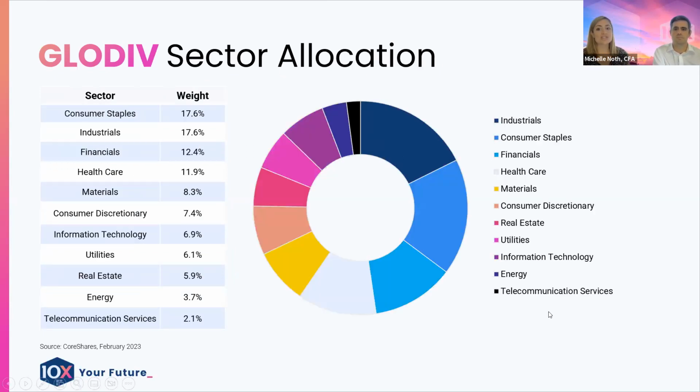And the sector allocation is particularly interesting. Because of the nature of the selection and filtering for these established businesses, you get quite a strong overweight in consumer staples, 17.6% there at the top. And you get a natural underweight of information technology, so IT only at 6.9%. That's a big difference from the market cap weighted benchmarks at the moment, which all tend to be quite heavy in IT, closer to 18 to 20%. So that's what makes this a good diversifier.